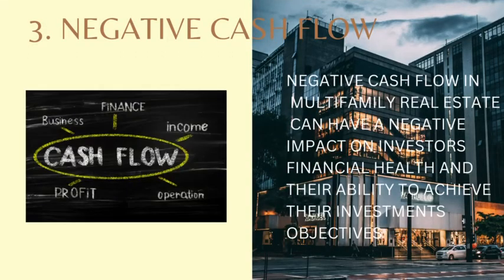All right, rolling into number 3, negative cash flow. Boy, that just sounds bad. So if a multifamily property is constantly generating negative cash flow, it more than likely indicates that the property is not generating enough rental income to cover all the expenses such as mortgage payments, taxes, and even maintenance costs, which would be potentially a bad investment.